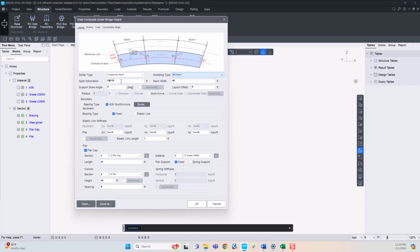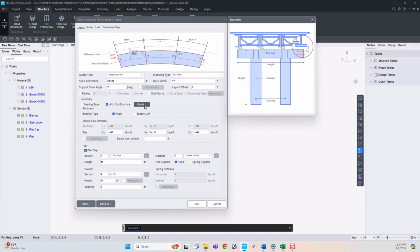In this case, I'm having two spans of 120 feet. In case there is some additional span, we can give it in this manner. Then we give the deck width. From here, you can consider the skew angle and radius as well.